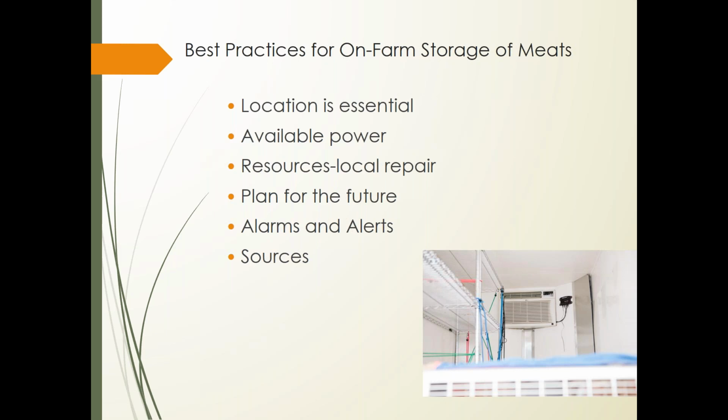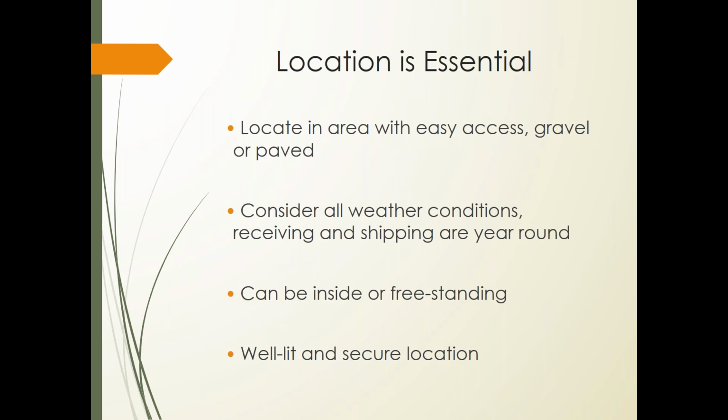So location is probably the most essential thing when we think about on-farm access to meat. So even though this is longer-term storage, maybe even up to 6 months, we want to think about an area that has easy access, that is either gravel or paved. We must think about weather conditions all year round, because we are receiving and shipping or selling, and we need to be able to have access. One thing to consider is if you're having your product delivered from the abattoir back to you, what size of truck that is, and can they get in easily.